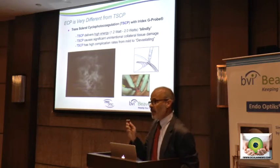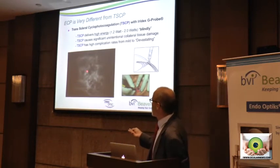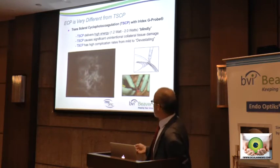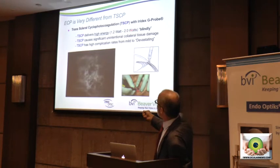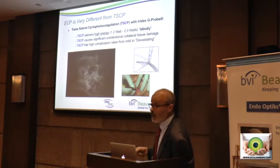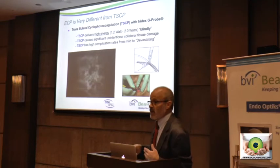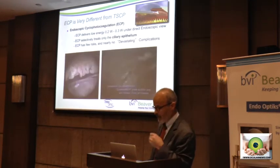Only the non-pigmented ciliary epithelial cells are secreting aqueous. There's no reason to destroy the ciliary stroma, to break the blood-aqueous barrier, to involve other non-adjacent, non-impactful tissues. So 1.2 to 2 watts of energy blindly delivered, causing significant collateral damage, high complication rates, from mild complications like pain and chronic inflammation, to significant or devastating complications like hypotony, phthisis.